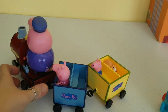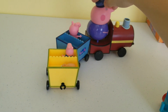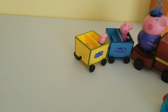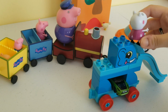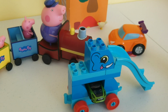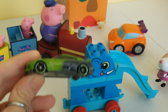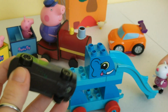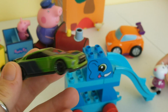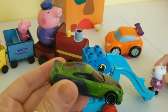Let's see what else we can find on the other side. Oh, we see Susie going down the slide here. Whee! Whee! Hi, Susie. Do you have anything for recycling? I see a car here. A toy car. If you're not using any of your toys, you can recycle them by donating them to different organizations or to other people that are in need of toy cars instead of throwing it away. How awesome. Thank you, Susie.